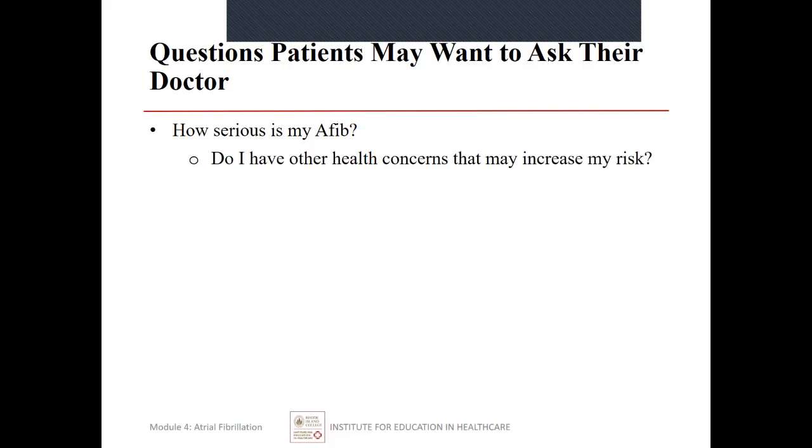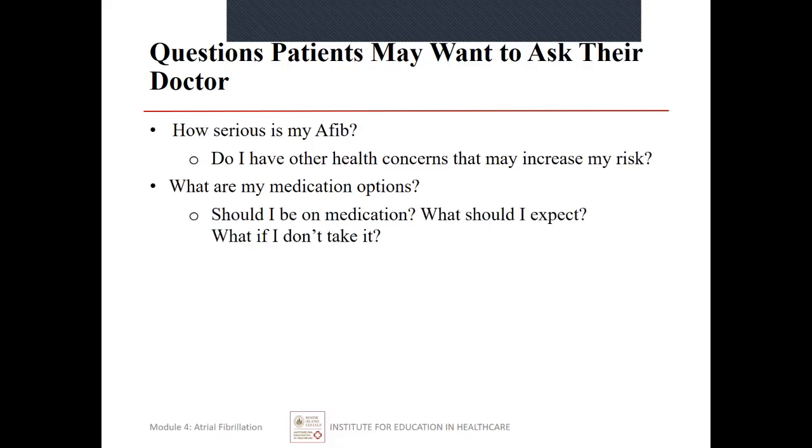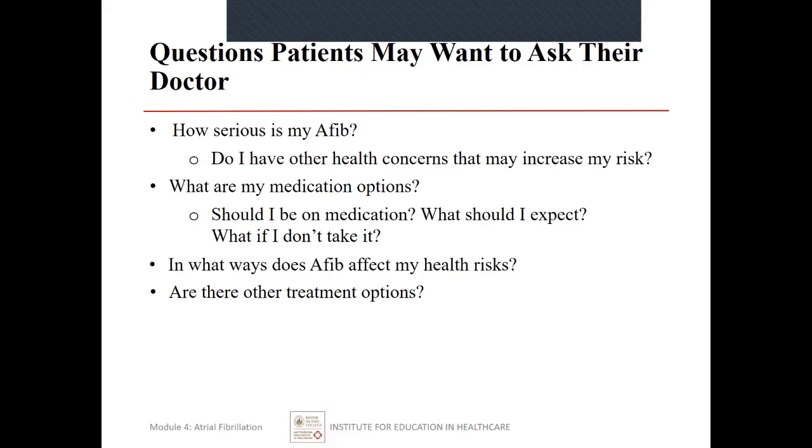Do I have other health concerns that may increase my risk from the AFib? What are my medication options? Should I be on medication? What should I expect? What if I don't take it? So what's the risk of not taking it or not taking it regularly? In what ways does AFib affect my health risks? Are there other treatment options available?